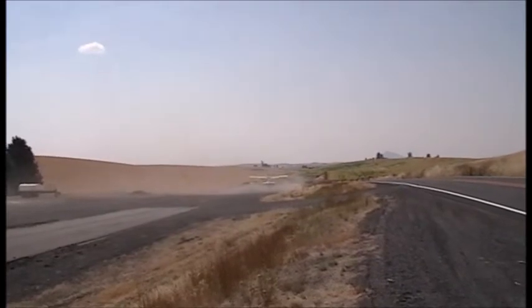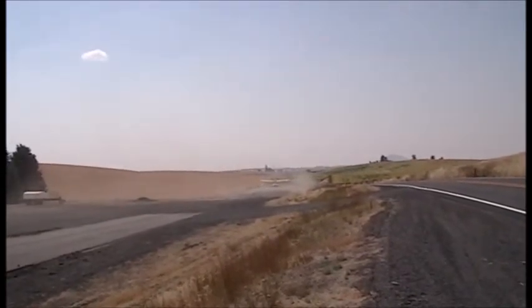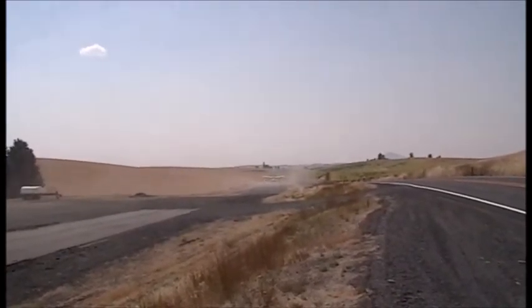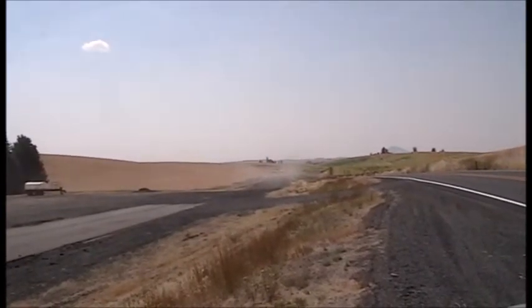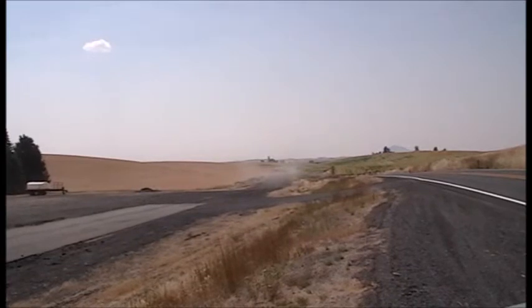Gonna need a little more runway, I'm guessing, than he needed the last time. He's full now. Come on. There he goes. He's off.